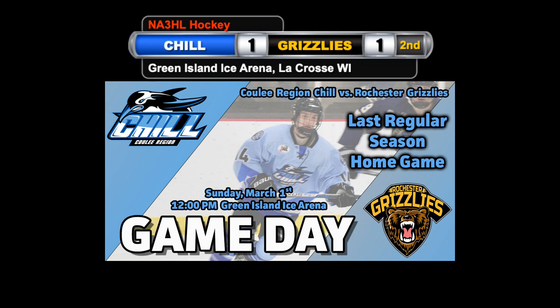Heitkamp with the puck inside the Rochester end. Set up behind the goaltender. Clock ticking down to a minute remaining here in the second period. A 1-1 hockey game. An 11-shot edge for Rochester as they take it up the right wing. In around one defender. And then try to get around Pollitt. Come back behind the net. Picked up in the corner.